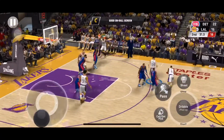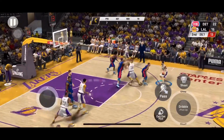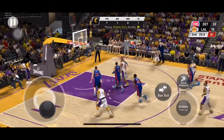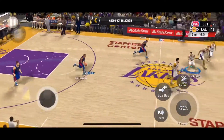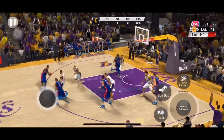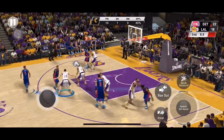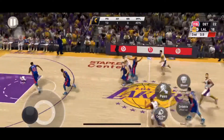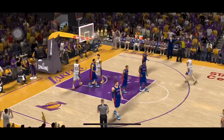And here's Rondo. From downtown, and again it's the Lakers from deep. Pass to Jackson. Now here's Griffin. He's covered by Rondo. Off the mark there with a 3-point shot.